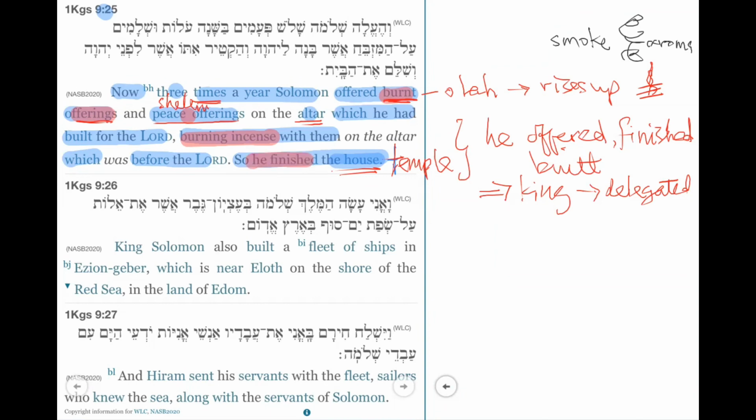He finished, he had built, right? He offered. These are just mere descriptors, not that he himself actually went to slaughter the animal or he carried the stones to construct the building. He is king. So understand that this is the expression of ascribing the authority and the responsibility to Solomon.